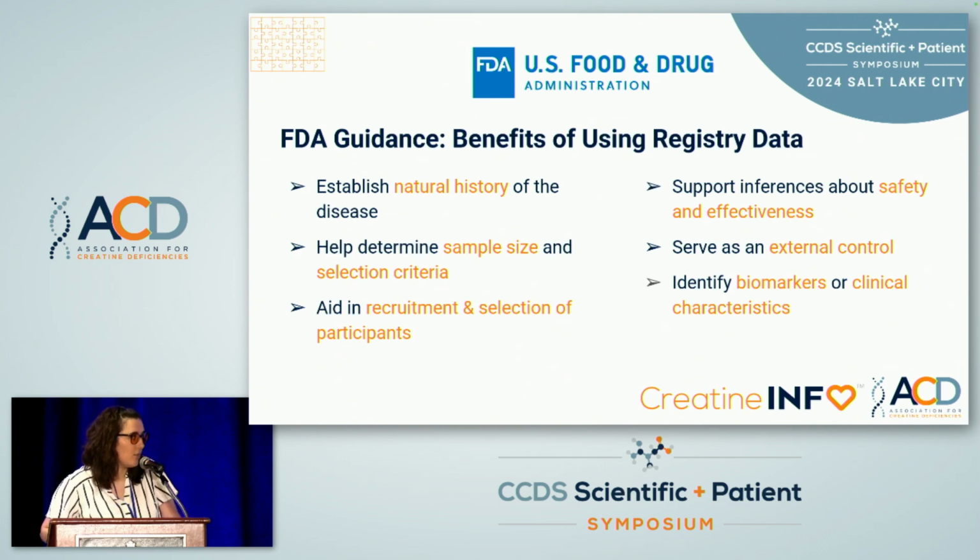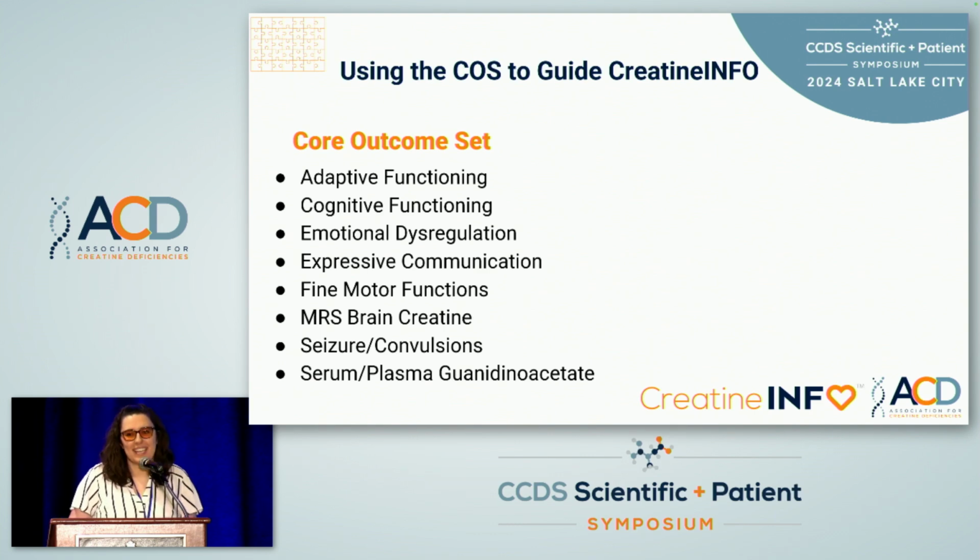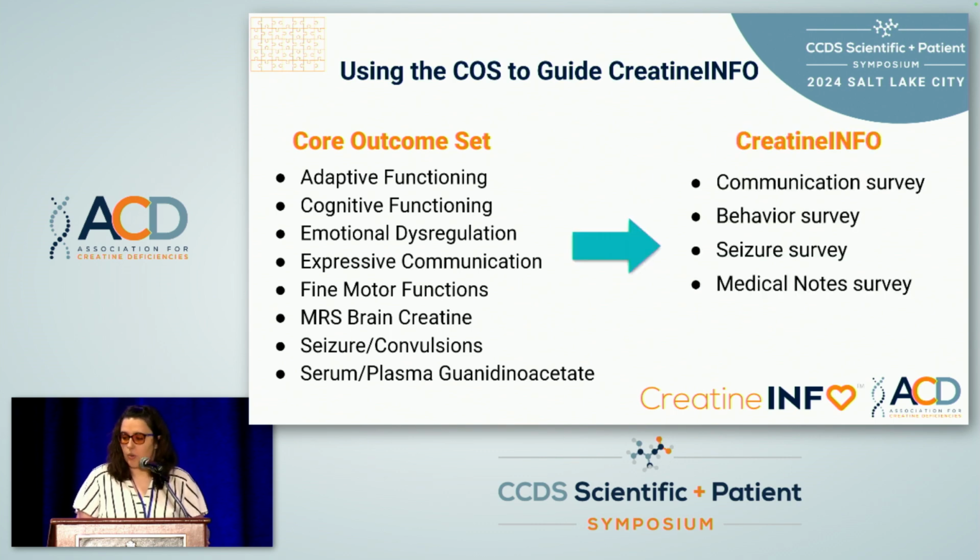And so that leads me into our core outcome set. We're really excited to have a core outcome set. As Zahra mentioned, the development of the core outcome set was informed by some data that came from the registry. And so now we're going to go full circle. Now that we have a core outcome set, we can use these outcomes to identify what additional data we need to collect within the registry. And so that can drive the types of surveys that we launch.